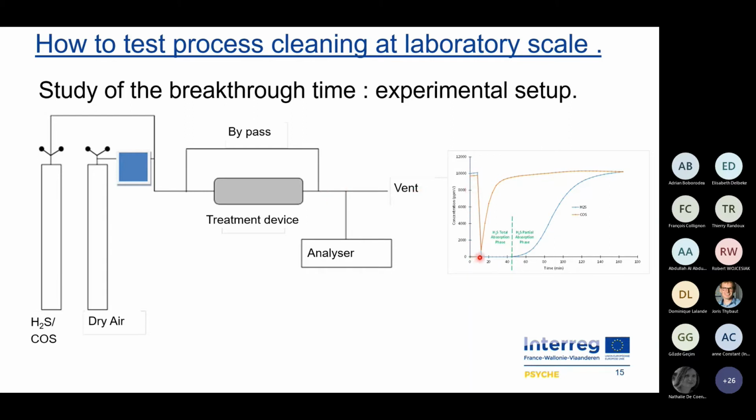observed here. At the beginning we have nothing, because in the device you have no pollutants, and then it either comes quite rapidly to the starting concentration, or it can stay quite a long time before being detected in the outlet of the reactor. In these cases, for example, there's about 30 minutes before we see the H2S. This is what we call the breakthrough time, and this is a very important parameter to be able to size some removal process.